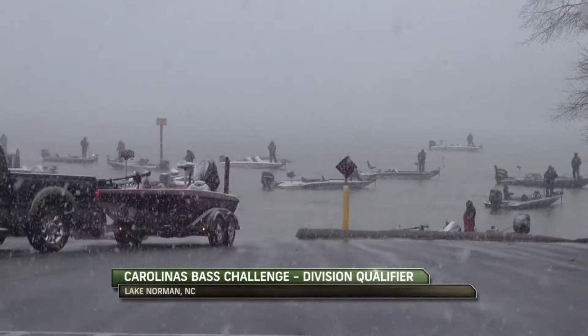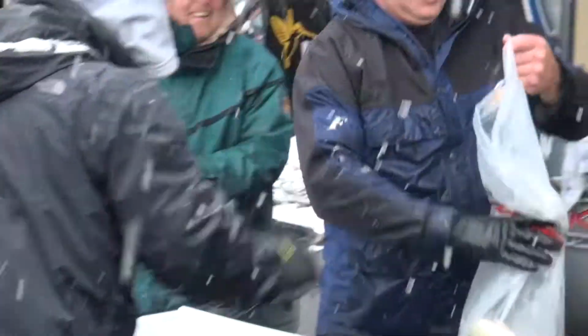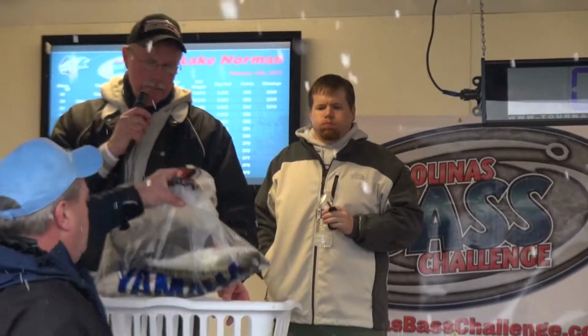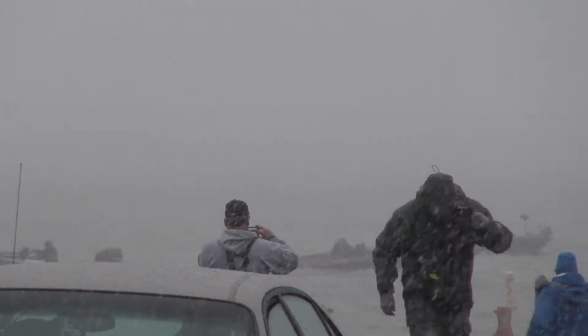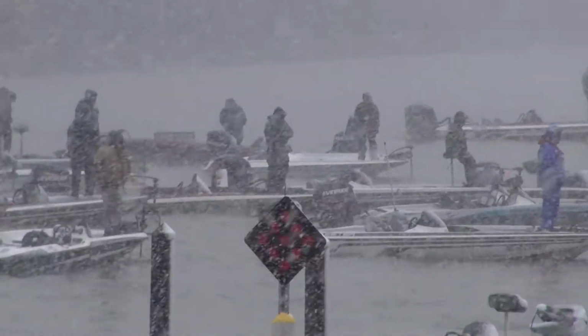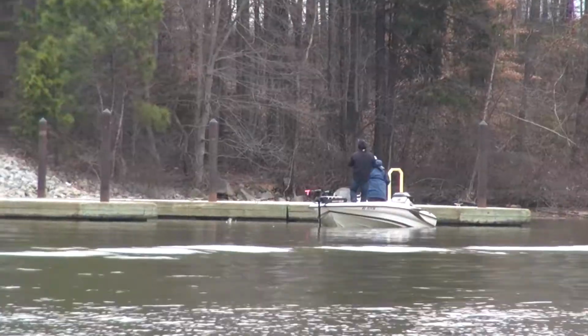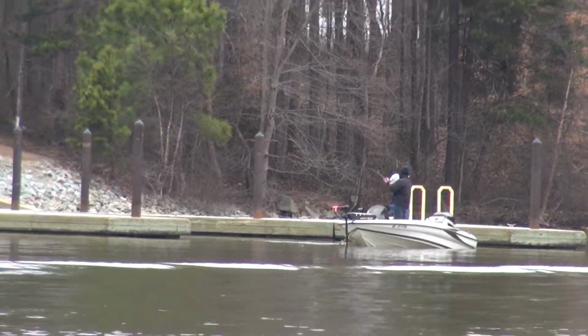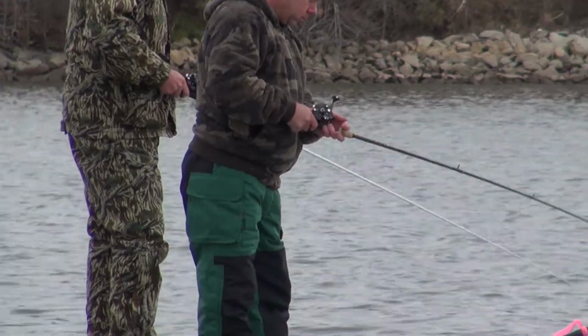Near whiteout conditions as a blinding snow fell during the weigh-in of the North Carolina Division qualifier for the Carolinas Bass Challenge on Lake Norman near Charlotte, North Carolina. 170 teams braved the overcast and cold 34-degree weather that hit Lake Norman with a fury. Anglers used a variety of methods and techniques, all in hopes of cashing that big $10,000 check.